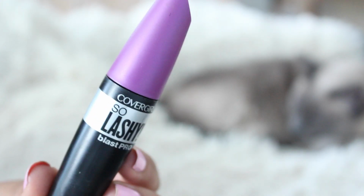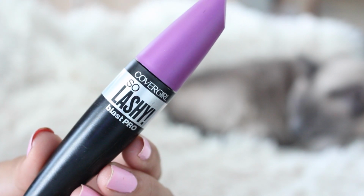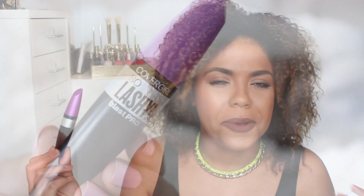Lastly, I want to mention a mascara that didn't work for me, and mascara is so personal, so this could be your favorite ever, and I'm sorry, but it is not mine. It is the Covergirl So Lashy Blast Pro. I love a lot of Covergirl's mascaras, but this one is not what I look for. I look for a combination of volume and length. This gave a decent, acceptable amount of length, but basically no volume, and that does not fly with me.